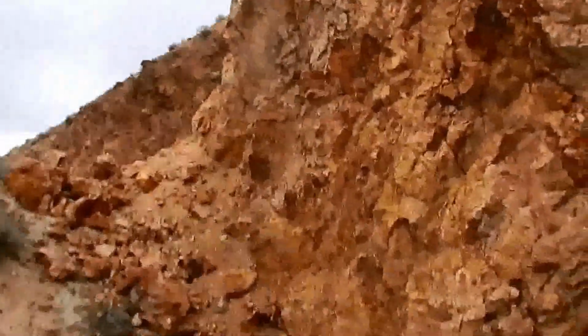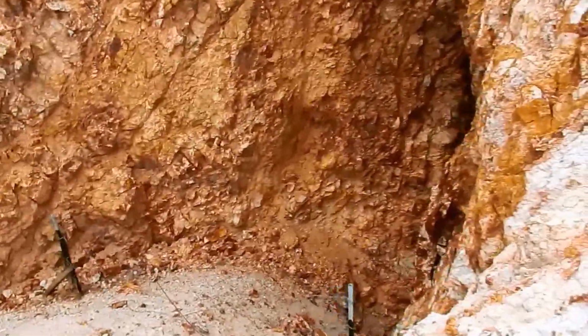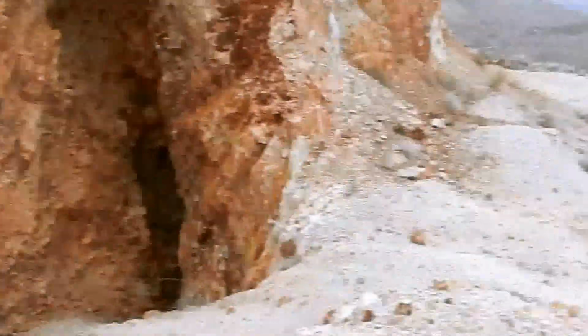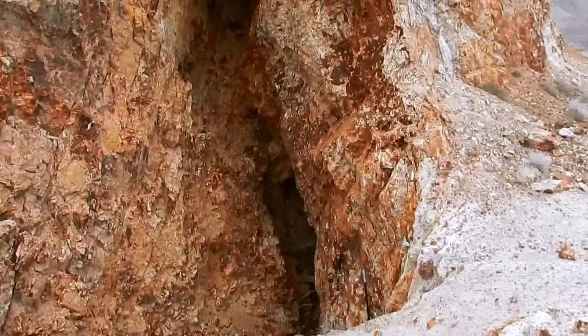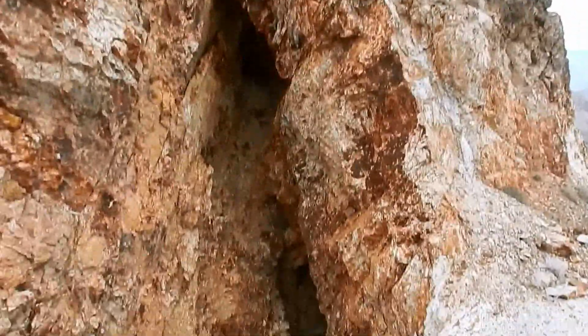Not a mine you want to mess with. No siree. If you look, I'm not getting any closer, but you can see the mine. Like I say, if you slide down there and start heading to your right, it could go 100, 200 feet down. It looks like it does. You don't want to get anywhere near that crevice or shaft.